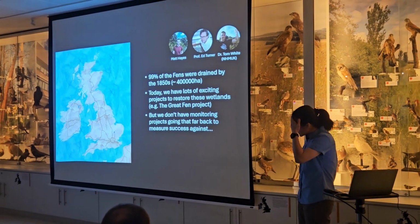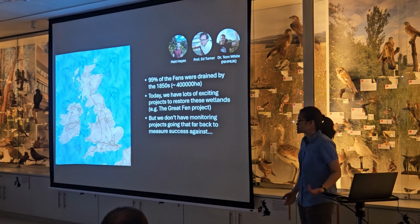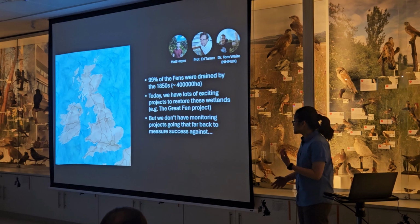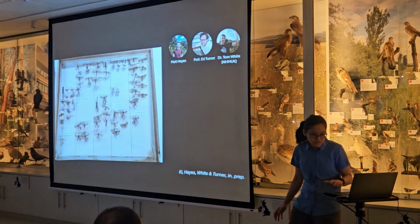But one of the issues we have with these restoration projects is we don't really have benchmarks to measure success against. We don't have biodiversity monitoring surveys going all the way back to the 1850s, and so it's difficult to assess those. And this is what our work goes into.